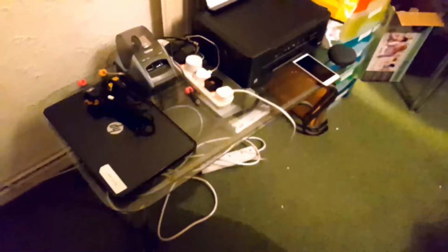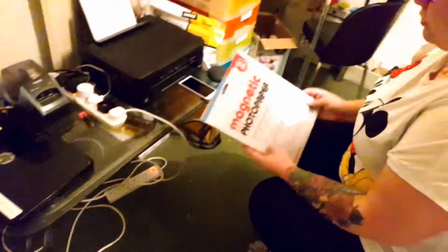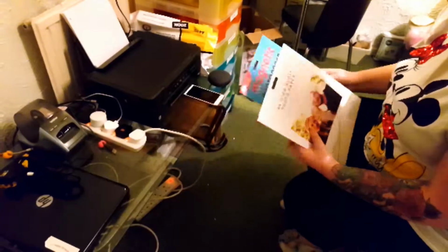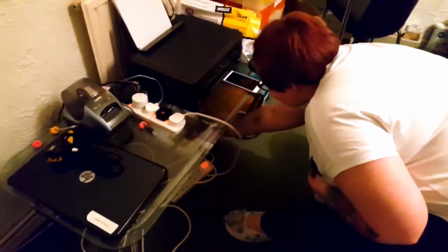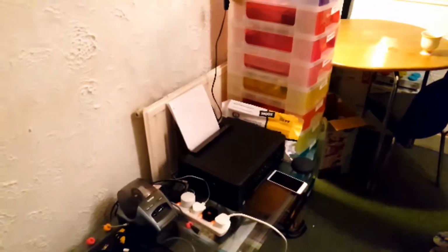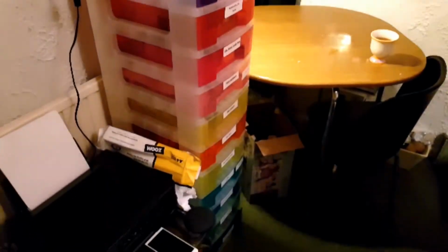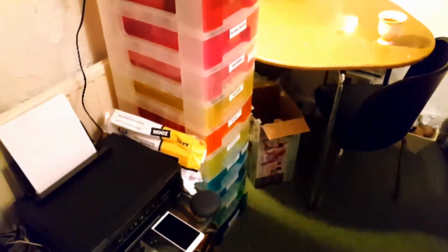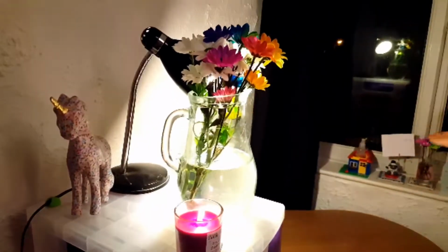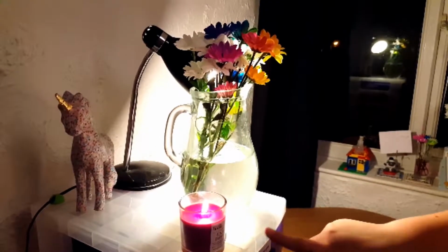Underneath is paper and photo paper, I'm pretty sure. Yeah, photo paper and magnet photo paper. So that sits under there. And then normal paper. Then we go along. Those were from The Range, I think. I think they were like 50 quid, I think. Mm-hmm. I'm not too sure. Flowers from my lovely friends at my old job. They were everywhere because I left, and the candle was from them too.